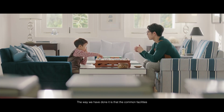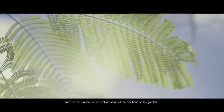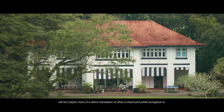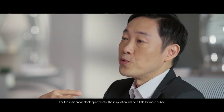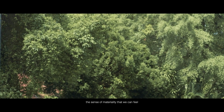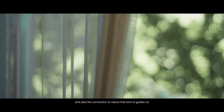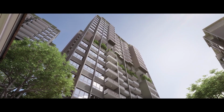The way we've done it is that the common facilities, such as the clubhouse, as well as some of the pavilions or the gardens, will be more of a direct translation of what a black and white bungalow is. For the residential blocks, the apartments, the inspiration will be a little bit more subtle, and we really just go to the fundamentals of natural ventilation, the sense of materiality that we can feel, and also the connection to nature that guides us in the way we design the apartment blocks.